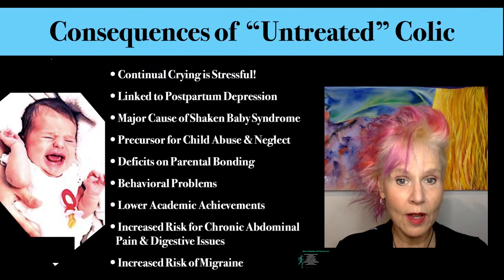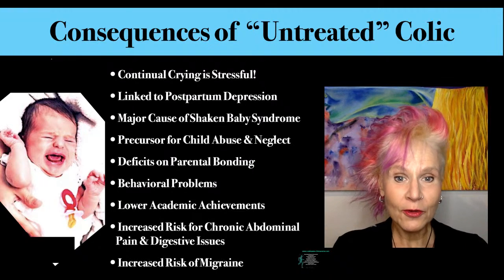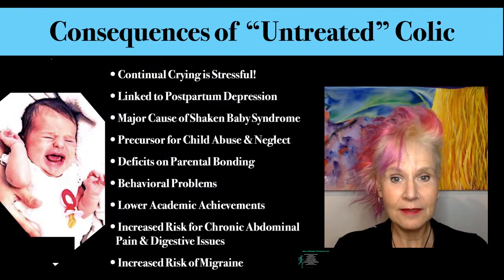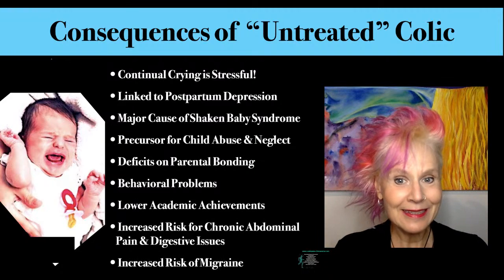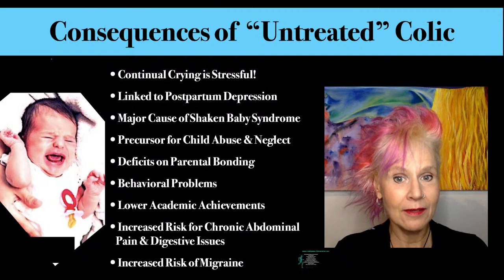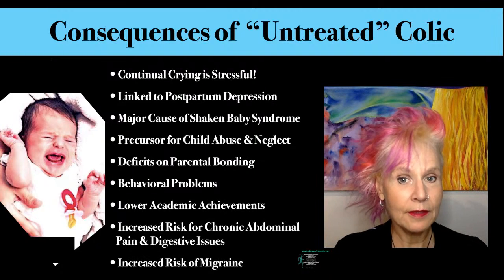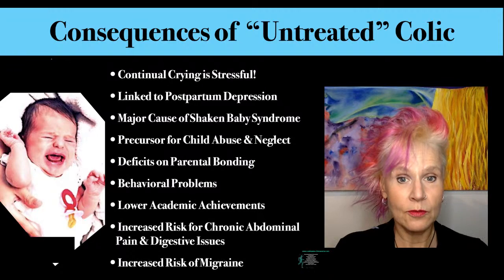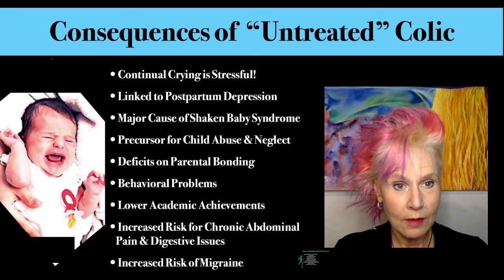First of all, continual crying is stressful. Babies cry for a reason. They are hungry, they are tired, or they are in discomfort or pain. So if your baby's diaper's changed and they've been fed and there's nothing poking them, then why are they crying? They're trying to send you a message: I am not comfortable, mom and dad. I need some help. And this is the only way they can do it, by crying. So it's stressful for their bodies. Stress hormones get released. That will create more discomfort and pain, and that cycle will go on.